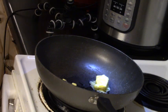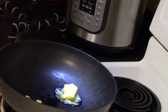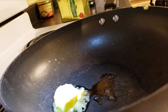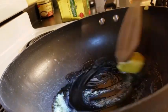I'm adjusting cameras and angles and trying to give y'all the best viewing experience. I hope you like it. Obviously, this is a big old hunk of butter, but we have a little bit of food to work on, so that's okay.